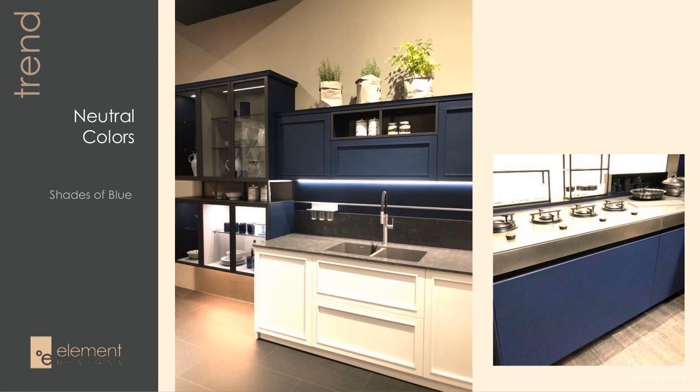So, shades of blue. In general, I think navy and deep blue are emerging as more of a neutral tone in interiors than they've ever been considered before, especially navy. Navy is a very safe, traditional color, which is a good alternative to black.